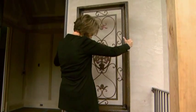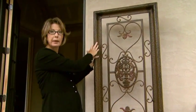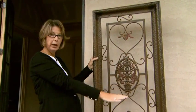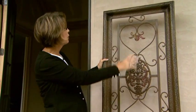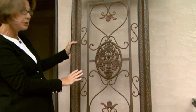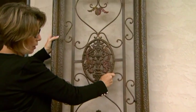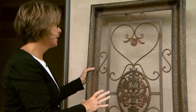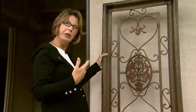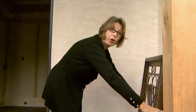Now, this was the first one that I picked out. I really like the fact that it had the same tones of bronze as our railing does, and it has kind of this little English design in the center of it, and the scroll work kind of softens up some of the lines. And there's plenty of room for this piece on both sides of the doorway. Now, the only problem with this is it just is not something we can change out seasonally. And as a designer, I love it when there are things that I can change from time to time.